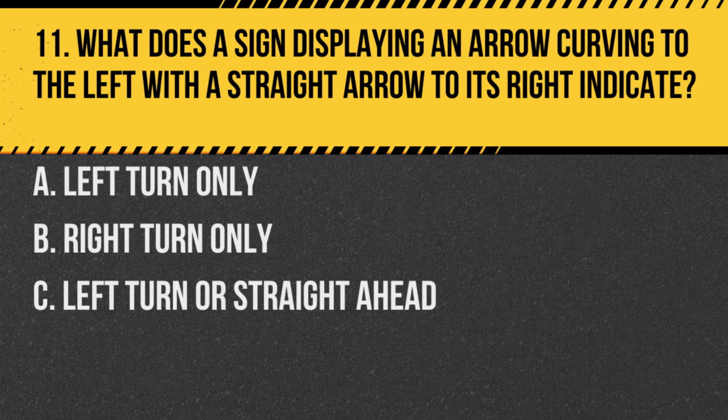Question 11. What does a sign displaying an arrow curving to the left with a straight arrow to its right indicate? A. Left turn only. B. Right turn only. C. Left turn or straight ahead. Answer. C. Left turn or straight ahead. This sign indicates permitted directions of travel at an intersection.